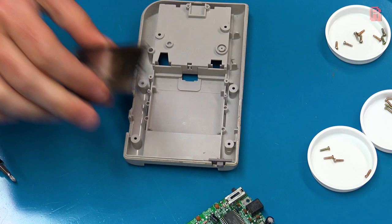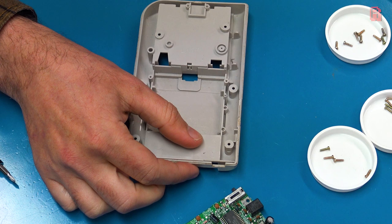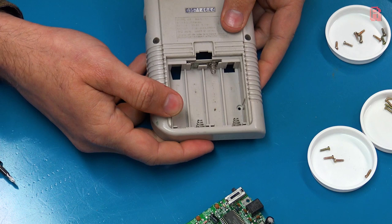Let's remove the final parts so that we can wash the plastics later, the most fiddly of which are the battery plates here, which you can poke out with a thin flathead screwdriver. There are early signs of corrosion on mine, so we'll want to clean that up or replace them later on.